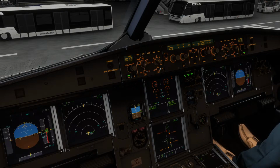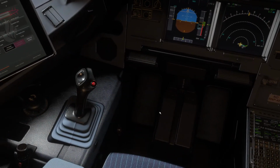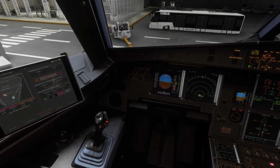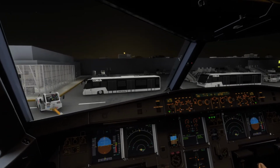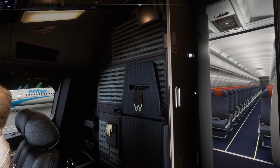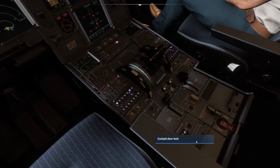Alright. Let's see if we have Toby back now. Yes, there it is. Awesome. That makes life a little bit easier here in the cockpit. Let's start with closing the cockpit door and lock it.